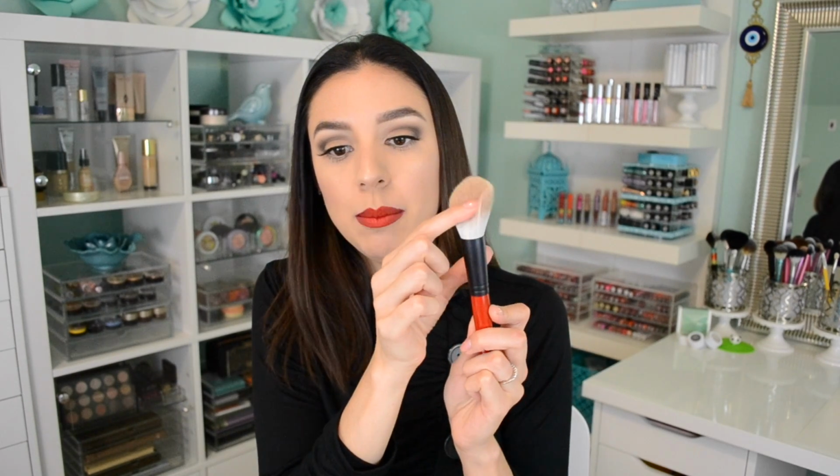So if you don't think the paddle or paint type stroke brush movement or application is for you, this is another really good option for powder, because the more you use it, even though it's kind of a tighter teardrop right now, the more you use it, the looser it's going to get. It's already really soft and fluffy, but you know how it is with brushes. The more you use them, the looser and the more they open up.